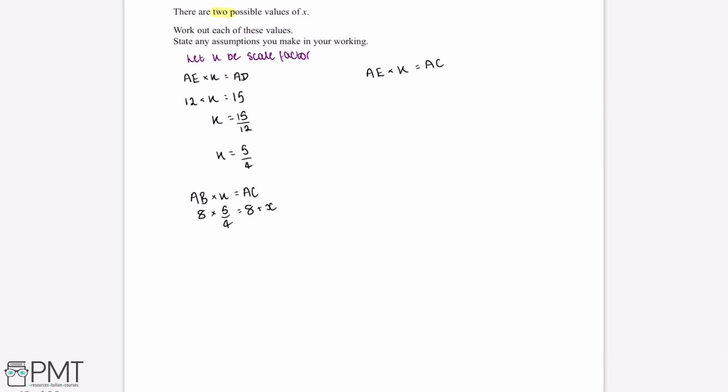Now in order to work out a value for x, we want to rearrange this equation to make x the subject. We can first start off with the left-hand side of this equation. 8 multiplied by 5 over 4 can be rewritten as 40 over 4, and this is all equal to 8 plus x. 40 divided by 4 is equal to 10. Then we can minus 8 from both sides, and this tells us that x is equal to 2. So this is one value for x.